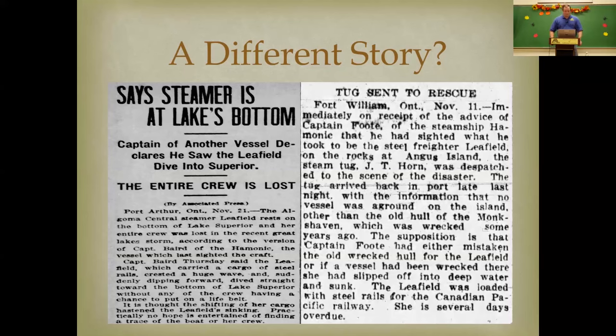There's a conflict here. So, being the good researcher that I am, I went to the greatest source that I know for Great Lakes people, and that is the Maritime Archive, the Great Lakes database at Bowling Green University. And you can search up people as well as vessels there. So I looked up both these names. Yes, there was a Captain Foote on board the Harmonic in 1913. And yes, there was a Captain Baird on board the Harmonic in 1913. I'm guessing they both weren't sailing her at the same time, or perhaps one was sailing as a mate and was still going with the title of captain. I don't know. And if they're both aboard at the same time, how did two captains see two different things? I have questions.